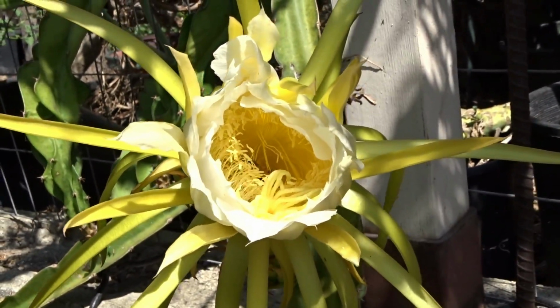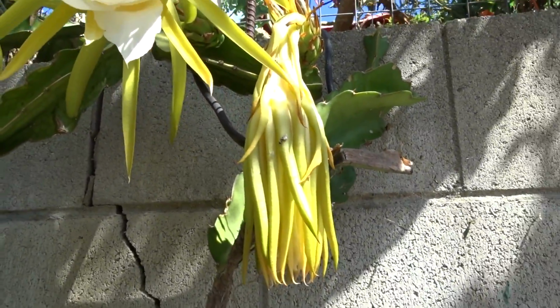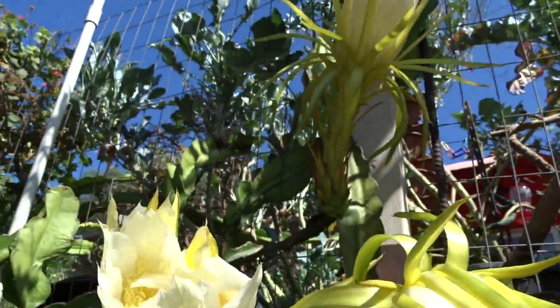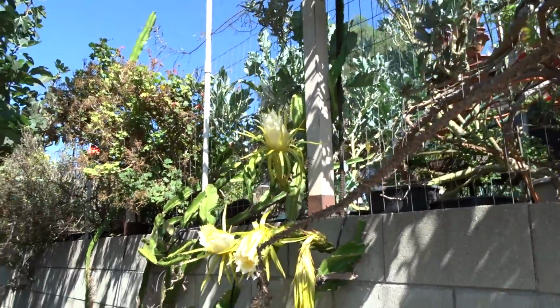Isn't that beautiful? I'm just so excited that we don't have to do anything. See, is there anything in here? It doesn't look like it. Nothing that I can see. I could not believe it when I stepped back here and the bees were just all over it.